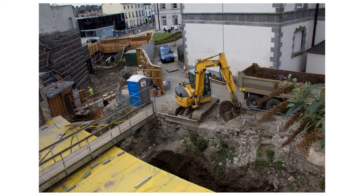This is the site before we started. There was a little bit of protection to the croft and we exposed it. And you can see the little laneway between the front entrance and the gable of the cathedral. And we had very little room to work with.